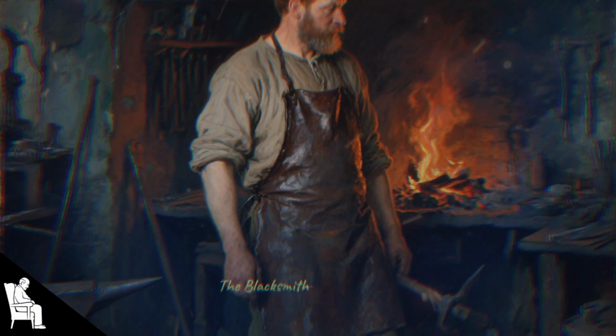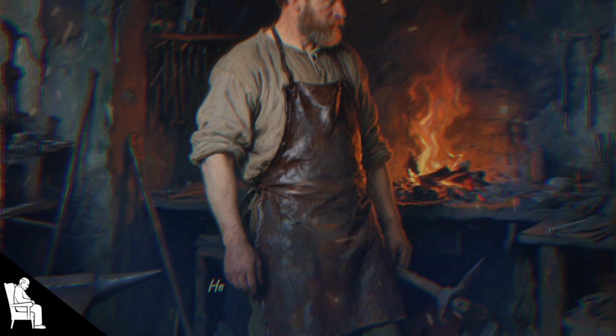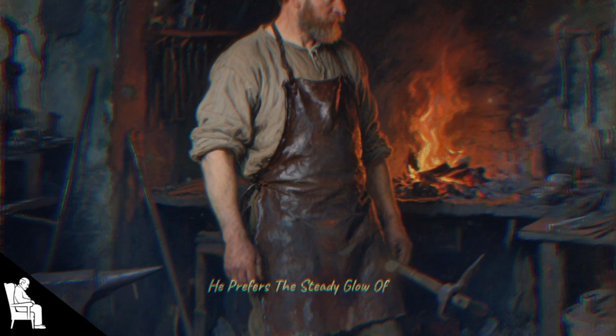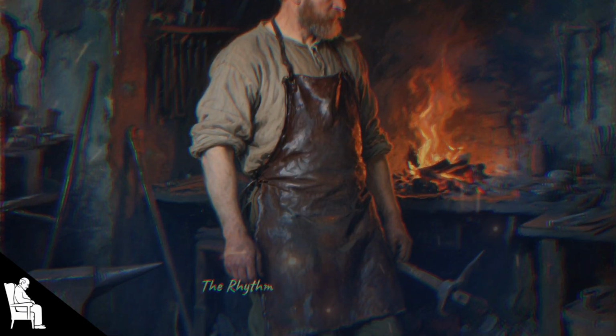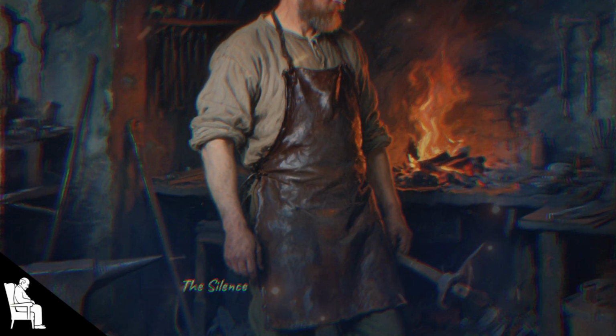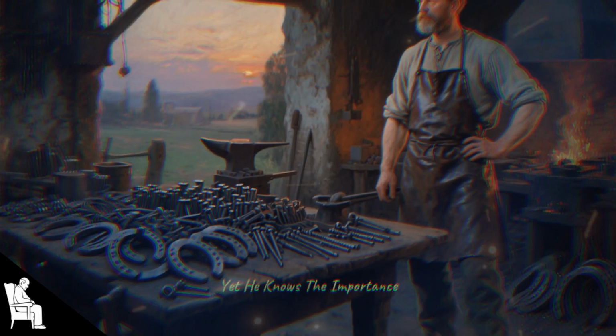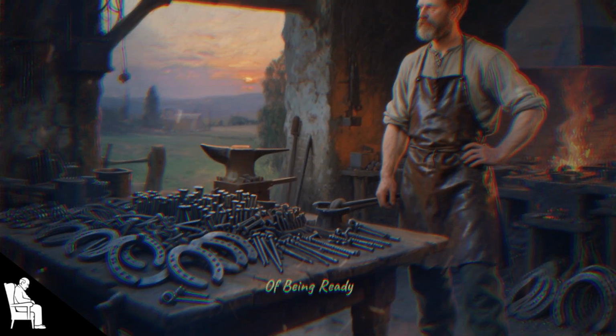The blacksmith himself is not a man of markets. He prefers the steady glow of his forge, the rhythm of hammer and bellows, the silence that comes when others leave. Yet he knows the importance of being ready.